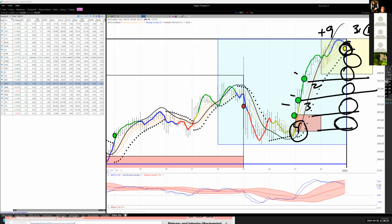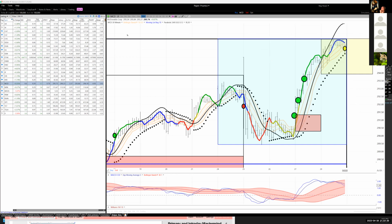I see my brother cashes 2/3. Keep 1. Any other ones out there? I see keep 2. Well, Dan, do you sell one or two? Sell 1.5. Oh, okay. Anybody else? Let's go look at the 3-day chart since we can.